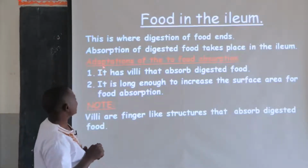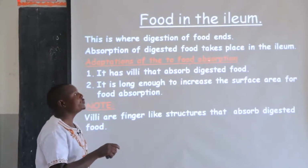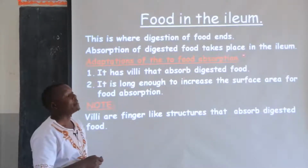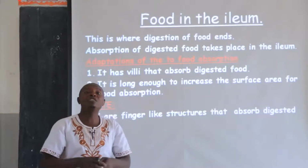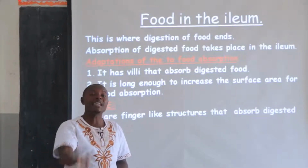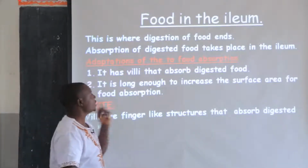Now, adaptations of the ileum to food absorption. What are adaptations? Adaptations are those things that enable, or factors that help the ileum to absorb food. What helps the ileum to carry out its function?